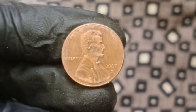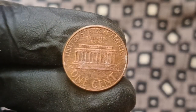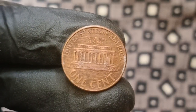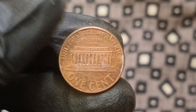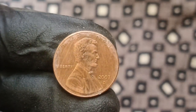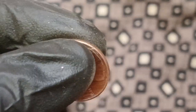And now let us explore some of the specific errors that may exist on this legendary coin, starting with the double die obverse where Lincoln's eye and mouth appear doubled, giving him a strange, almost ghostly appearance, an error caused by hub doubling during die creation. Then there are off-center strikes where part of the design is missing entirely because the blank was not seated properly in the press.